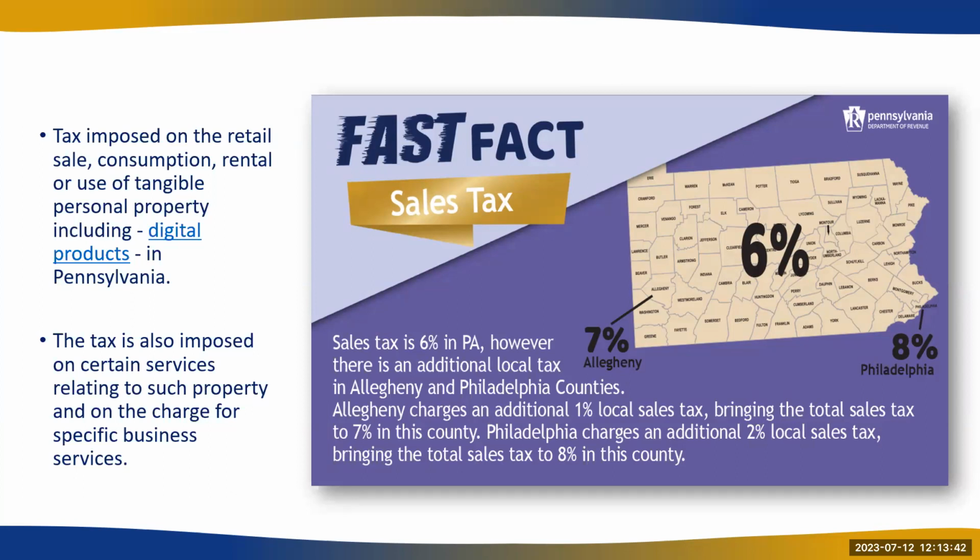The rules are the same, except that the local tax is based on the place of sale and not the delivery. For instance, if I buy a meal in Philadelphia, I will be charged a total of 8% state and local sales tax on the meal. If I live in Montgomery County and order furniture from a Philadelphia store, the additional 2% local sales tax will still be added based on the location of the store where I made my purchase.